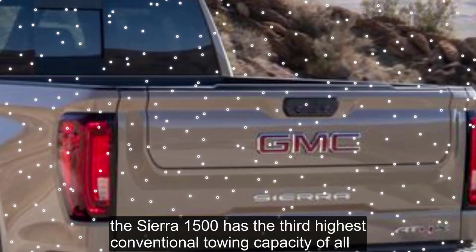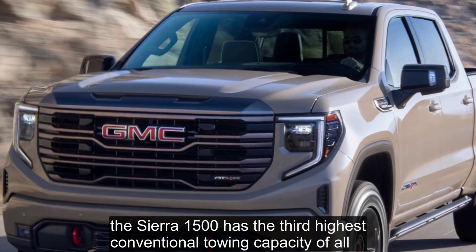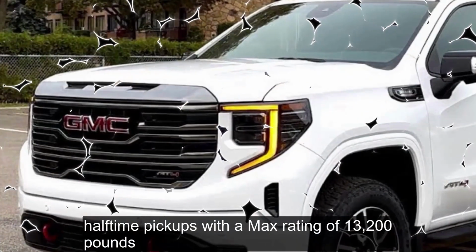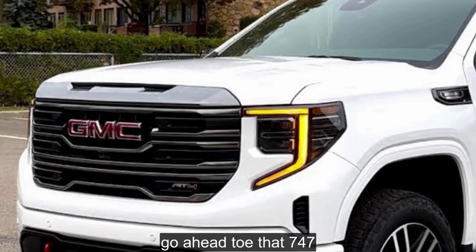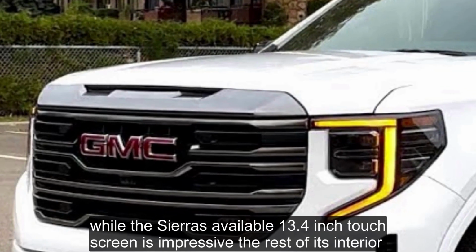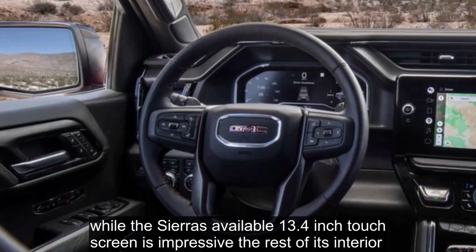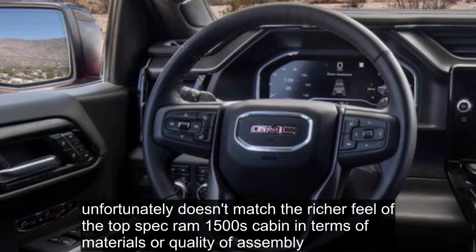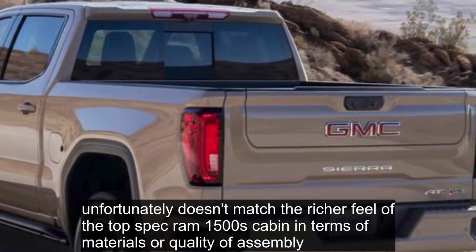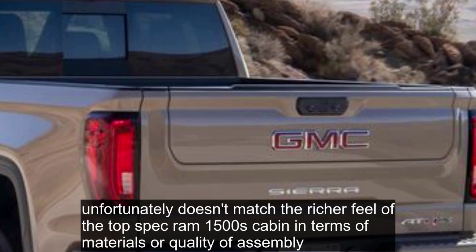The Sierra 1500 has the 3rd highest conventional towing capacity of all half-ton pickups, with a max rating of 13,200 pounds. Go ahead, tow that 747. While the Sierra's available 13.4-inch touchscreen is impressive, the rest of its interior, unfortunately, doesn't match the richer feel of the top-spec Ram 1500's cabin in terms of materials or quality of assembly.